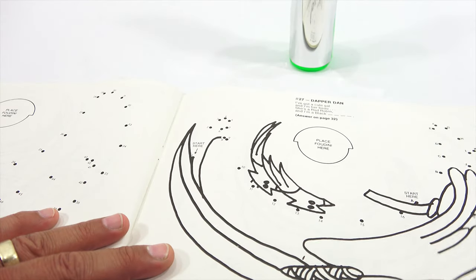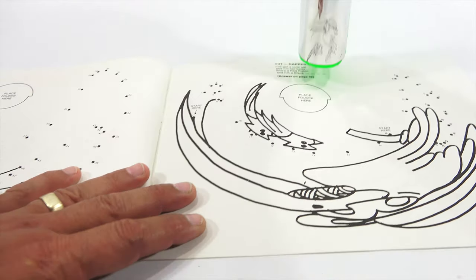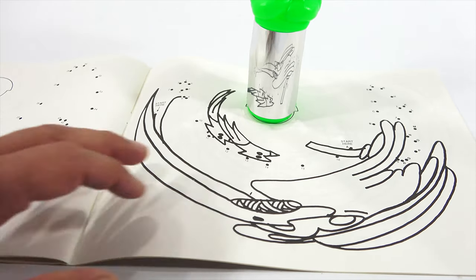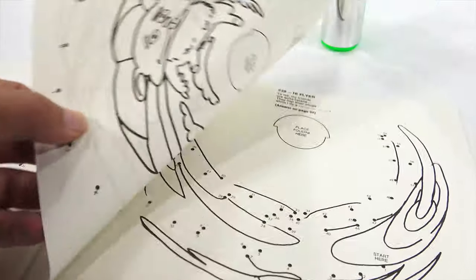Dapper Dan. I've got a cute gal, and I'm her beau. She's a red robin, and I'm a black... Crow, I think that is. Yes, it's a bird. Oh, let me get my hand out of there. Okay. We're almost at the end of this book.